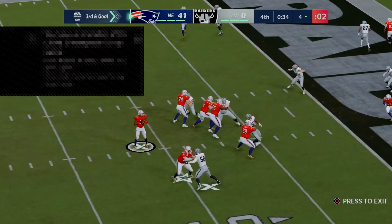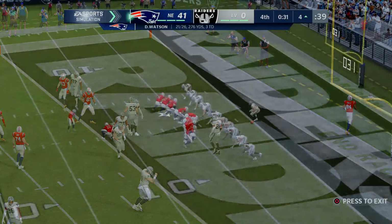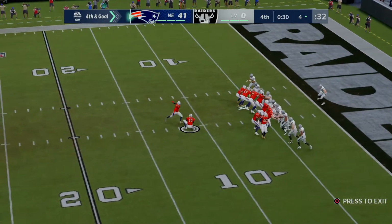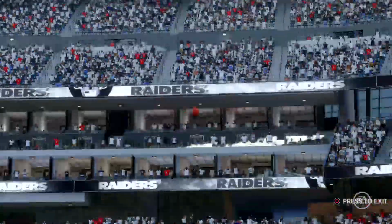Now Watson on 3rd and goal. Hard throw, incomplete. Not only did he have a chance to scan the field there, it felt like he had a chance to scan it twice. The protection was that good. Unfortunately for him, the coverage downfield, equally good. The kick by Elliott is good. And they're sitting pretty now as the lead grows even further.